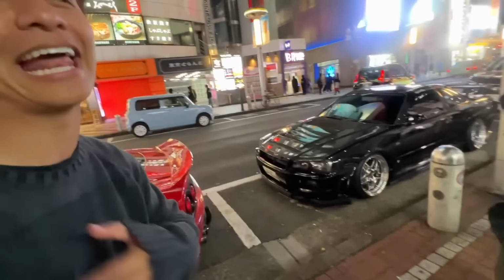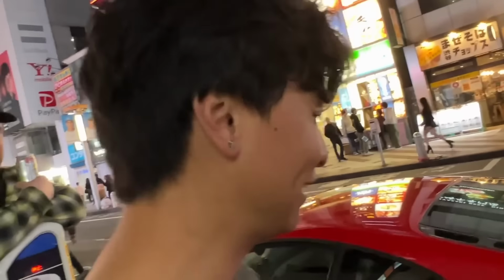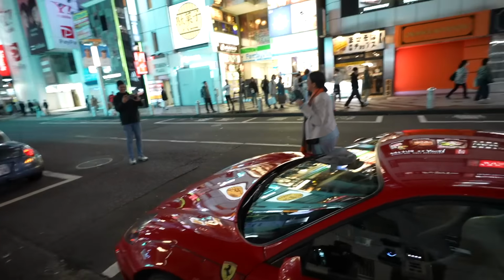Look, those wheels, neck breakers, bro. Hey, fitment check. Fitment check. You guys are more than welcome to take a picture.